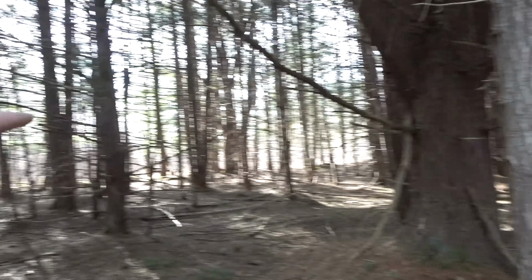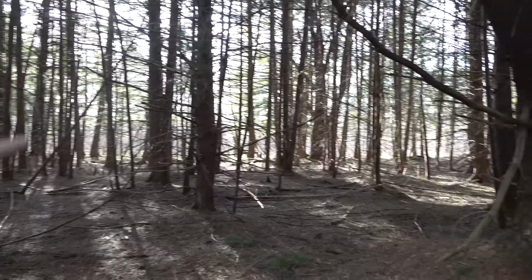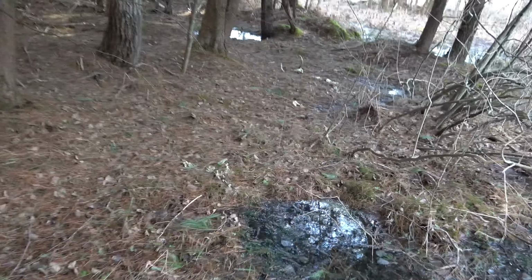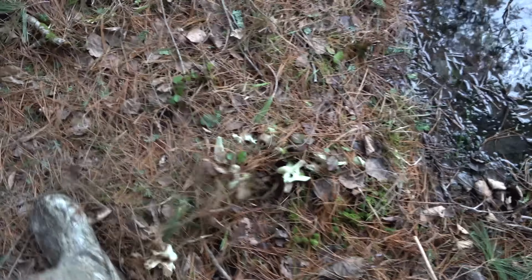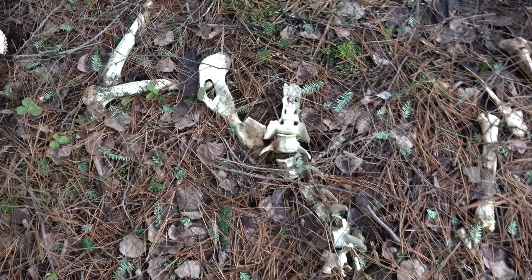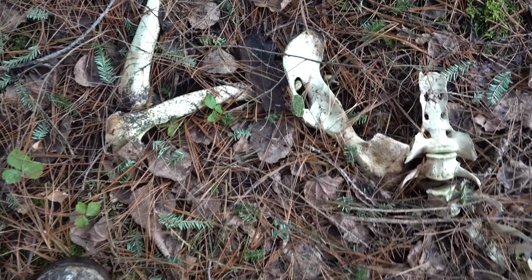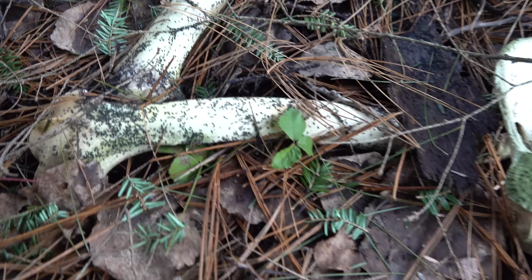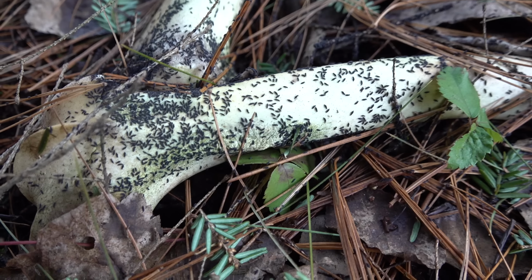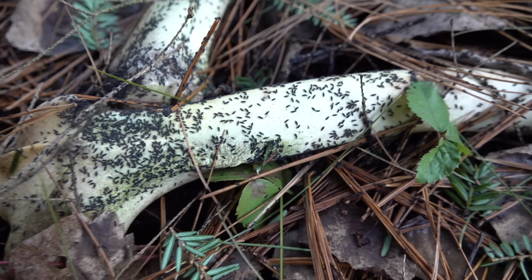He was spending a lot of time right on Cherry Ridge right here. So I don't know what happened to him. The road's right up there, so he might have got hit in the road, or there's a spine right there. Geez, look at all the little bugs on that. What in the world? The bones are covered in bugs.